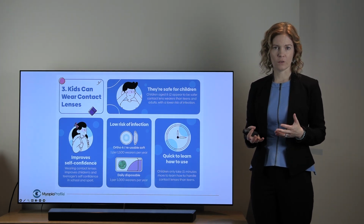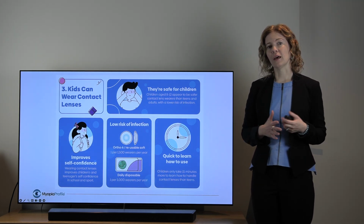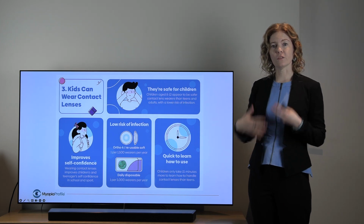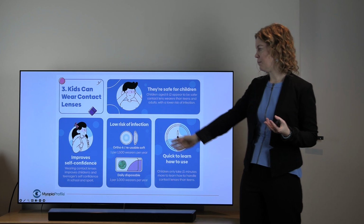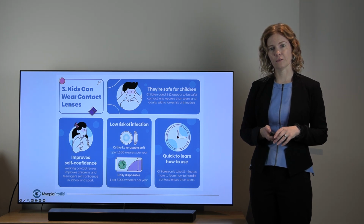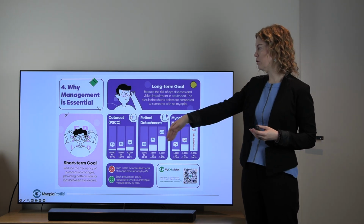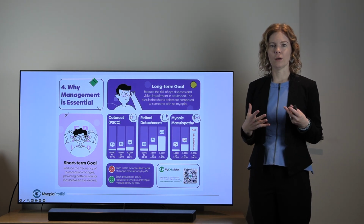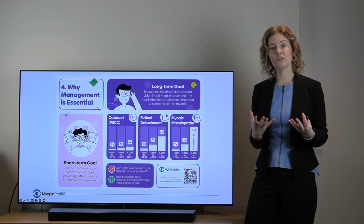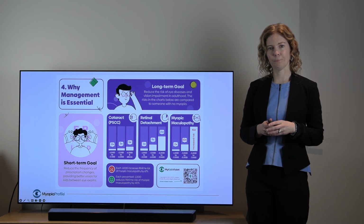Thirdly, if you're talking about contact lens wear in kids, here are 4 very key messages to give parents and patients confidence in how successful and safe kids can be as contact lens wearers. So this is talking about safety, about the benefits, the psychological and functional benefits of contact lens wear, data on the low risk of infection, and also that children are generally swift to learn how to handle contact lenses. And then the final panel is talking about why myopia management is essential. We've got short-term goals and long-term goals, and this is important for approaching parents and patients to their level of understanding. So they understand the short-term benefits of more stable vision between eye exams for children, and then the long-term benefits of reduced risk of eye diseases across that child's lifetime.